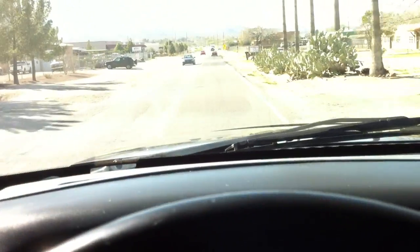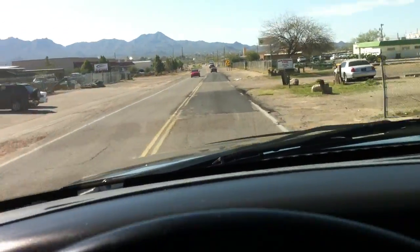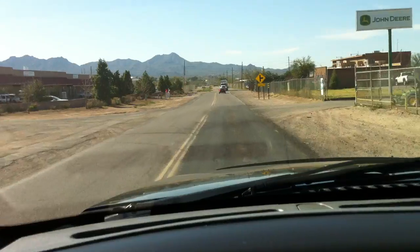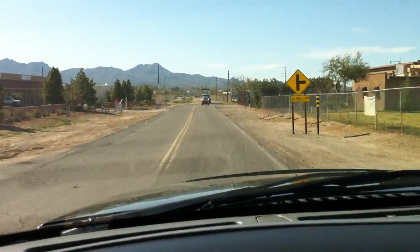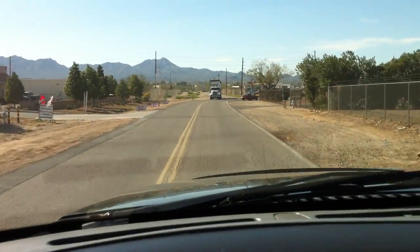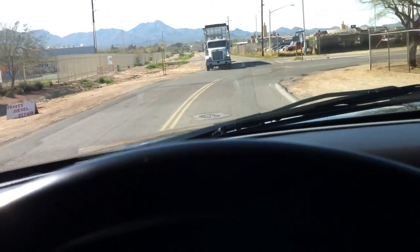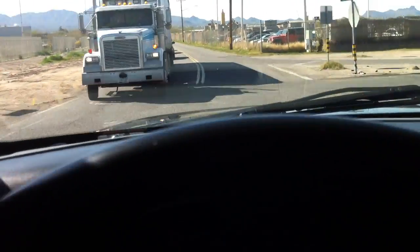It runs and drives great. Even with the funky tires on it, it's running really, really well. Anyway, please check this thing out. It'll be on eBay and elsewhere. It'll be a very fair price. And happy bidding. Thank you.